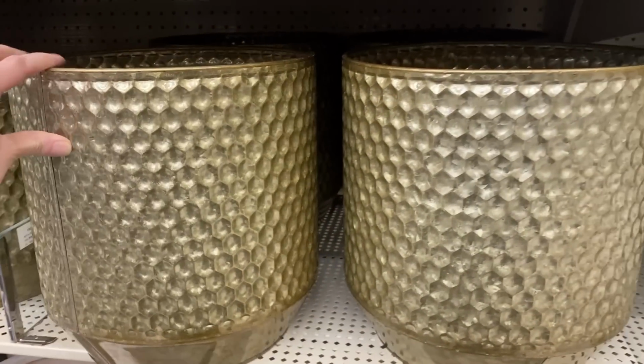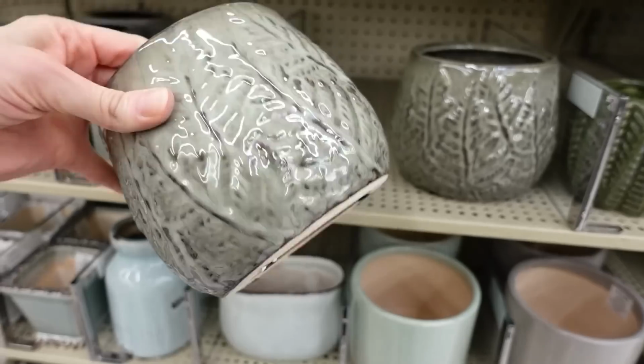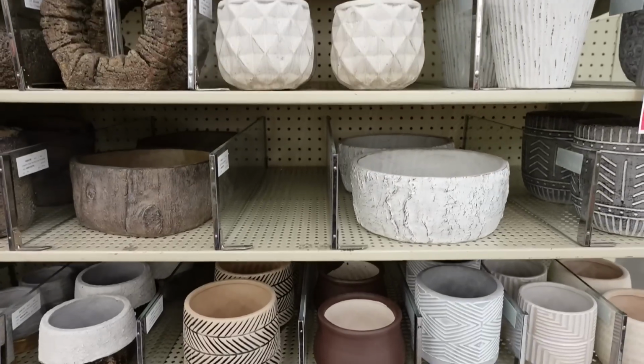Now, something that you can do when you're shopping at Hobby Lobby is that they switch their weekly deals every week. So you'll have 50% off certain items one week, and then the next week it will go to something else. So if you're wanting this vase, definitely grab it when it's 50% off, because it is an amazing deal. It will definitely retail for more than $100 at other stores, and this was only $60.